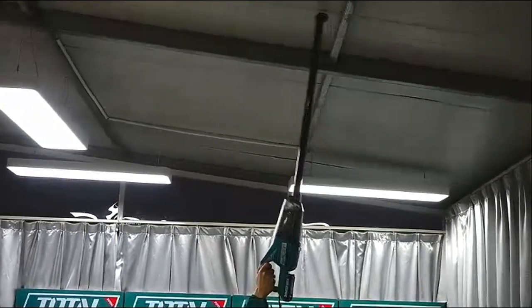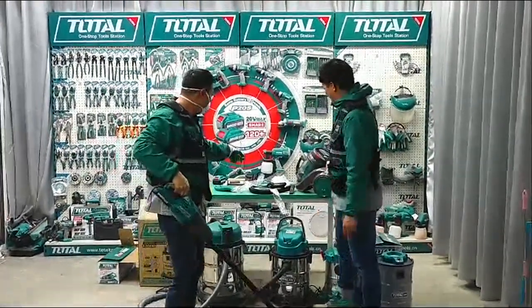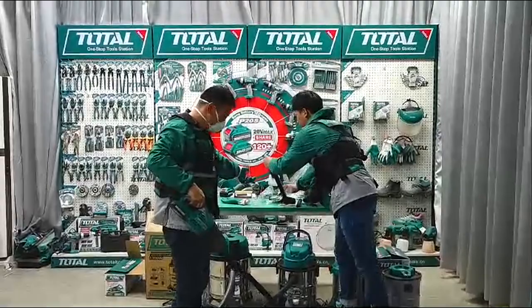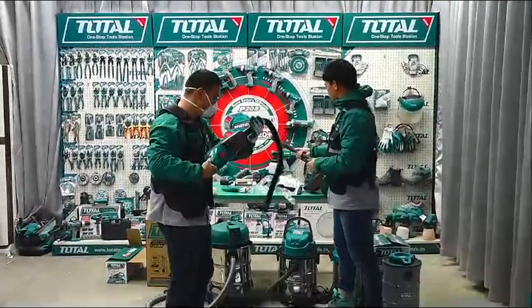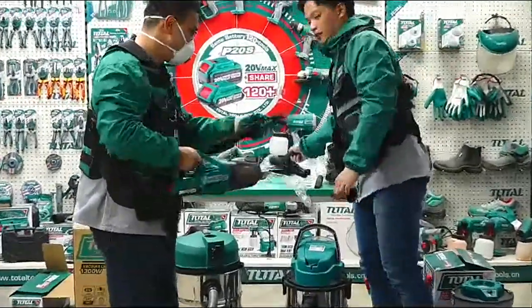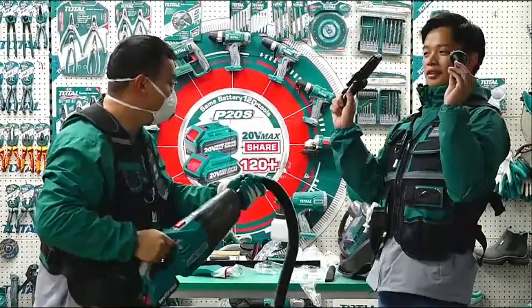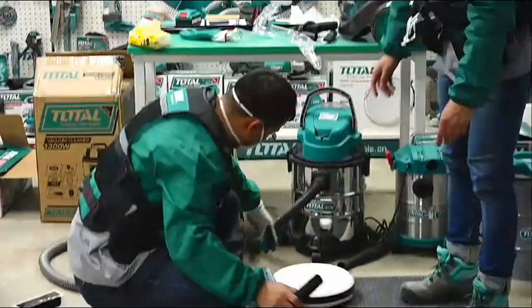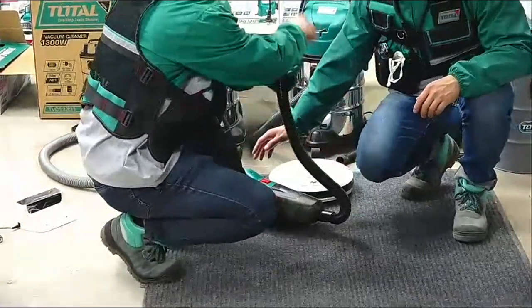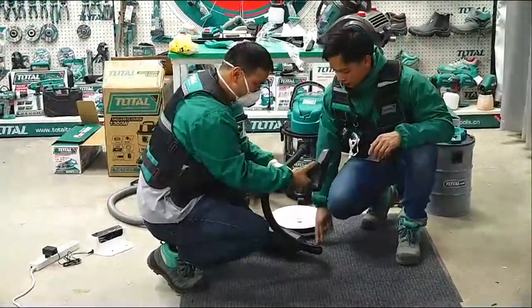Clean. Wow. Oh no, it's too high for me. Now I see there's a flexible tube. So this one can also connect. Yeah, you can try. Let me check. Which one do you prefer? Actually, I want to use it like this. Clever. Please give me the brush. The bigger one. It works quickly, I think.